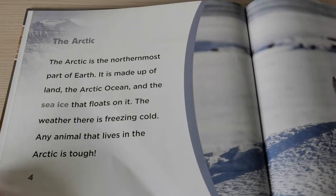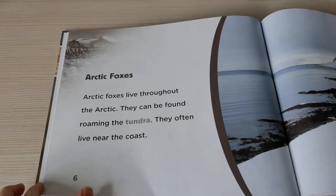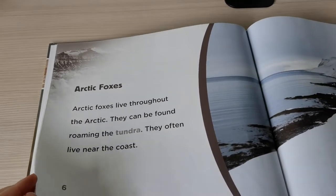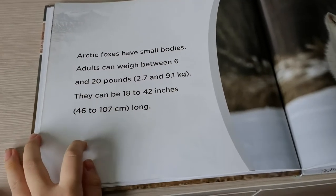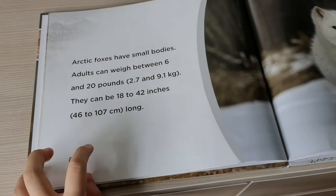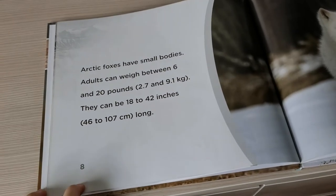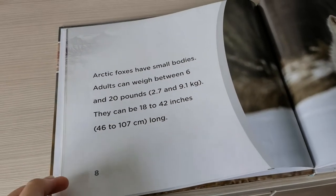Any animal that lives in the Arctic is tough. Arctic foxes live throughout the Arctic. They can be found roaming the tundra and living near the coast. Arctic foxes have small bodies. Adults can weigh between 6 and 20 pounds, 2.7 and 9.1 kilograms. They can be 18 to 42 inches, 46 to 107 centimeters long.